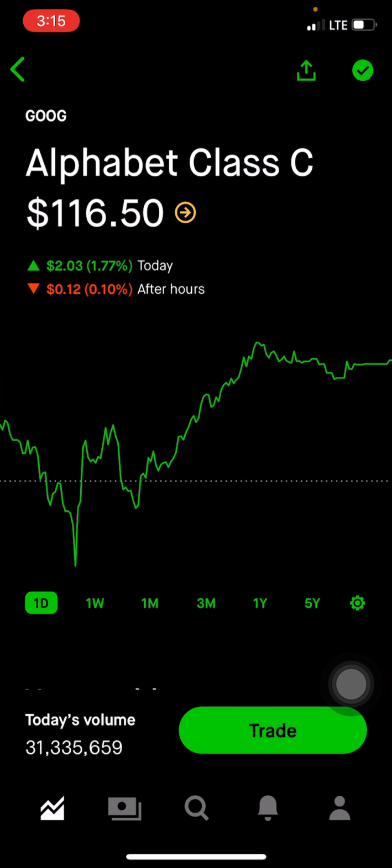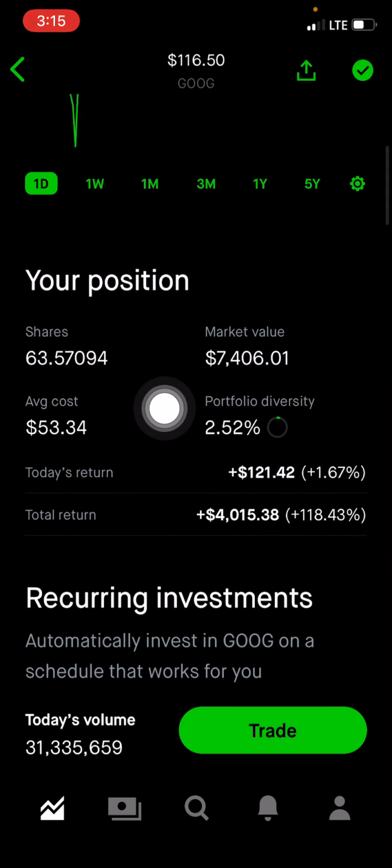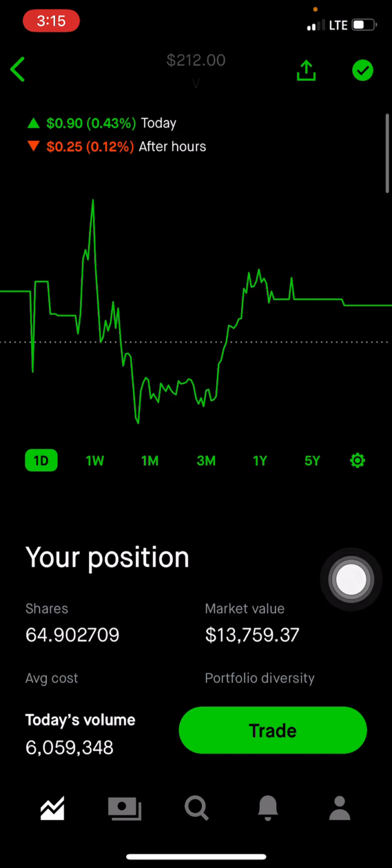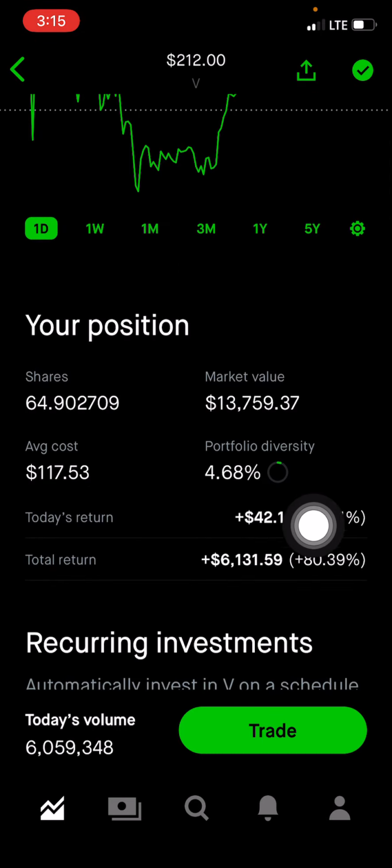Alphabet Class C shares do not have voting rights. This makes up 2.52% of the portfolio, or $7,406. I'm up 118% on this position. Next is Visa, which is in payment processing. It makes up 4.68% of the portfolio, or $13,759. I'm up 80% on this position.